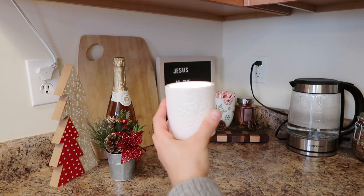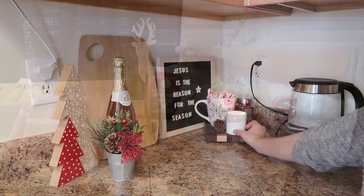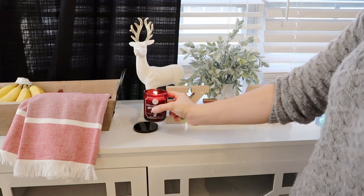Just doing the finishing touches, lighting up the candles, putting a Christmassy towel to hang and display, and completing the room.